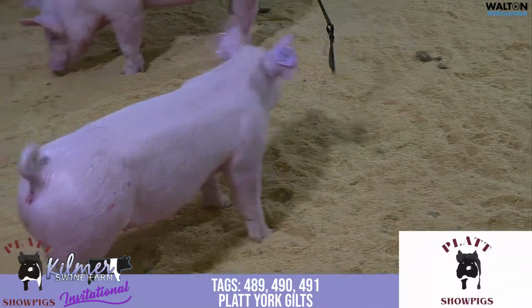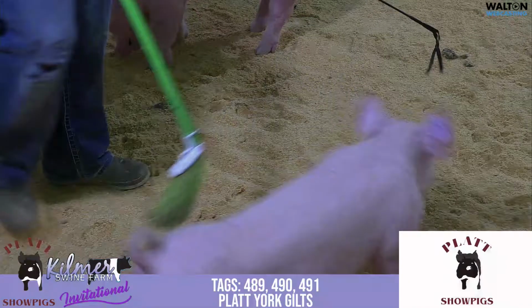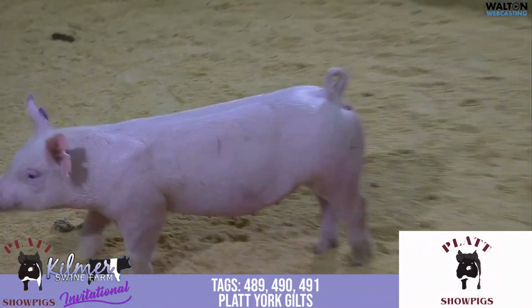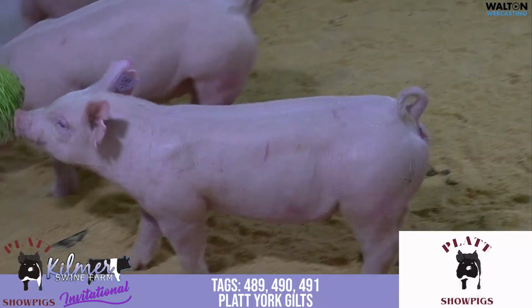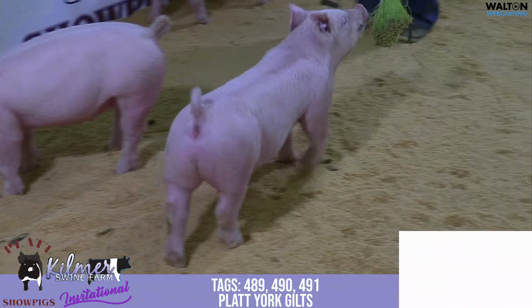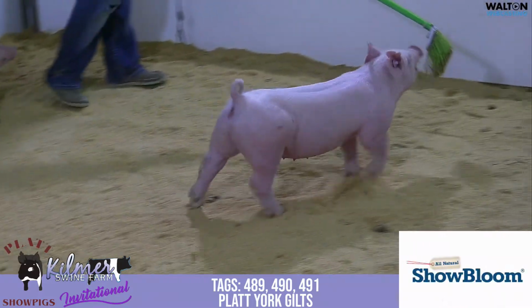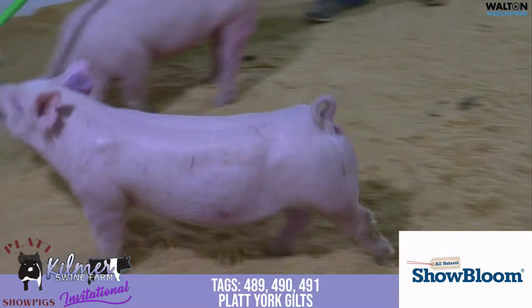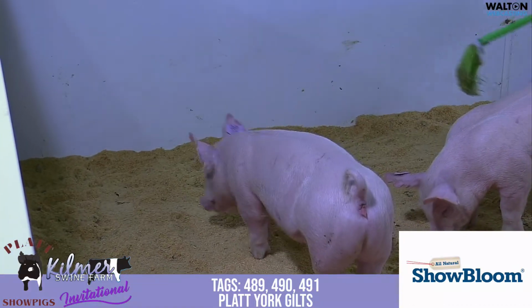Not going to be the oldest, but one that has a great look from the side, and one that balances up really good in terms of feet and legs. Proportions are good, and the kind of Yorkshire gilts that we get along with at the end, because she looks like a female, still has enough of everything in a square package. Heaviness of structure, and a sow line on both ends. The Kilmer and Thompson matching up there worked out extremely well.